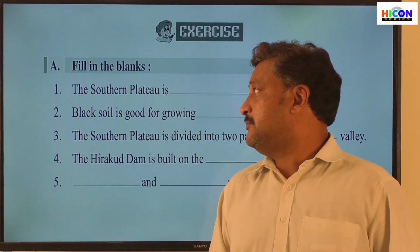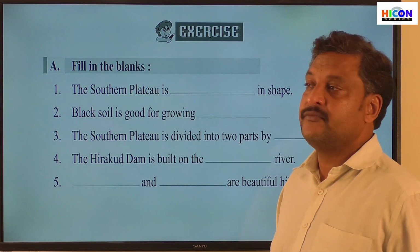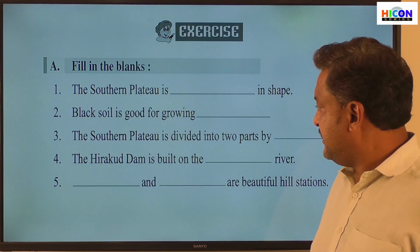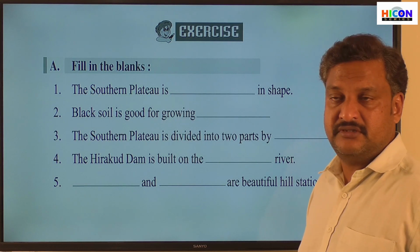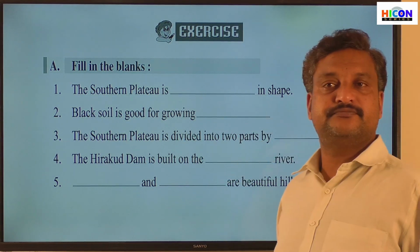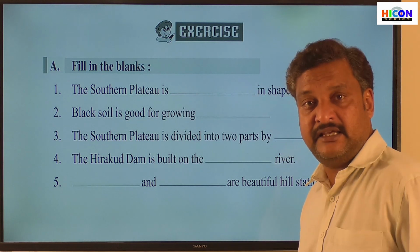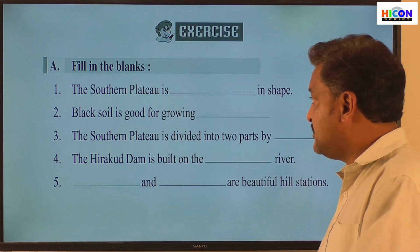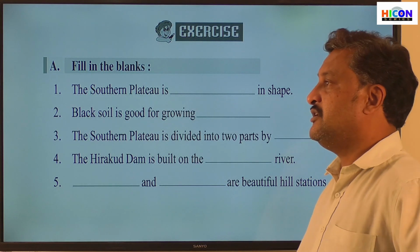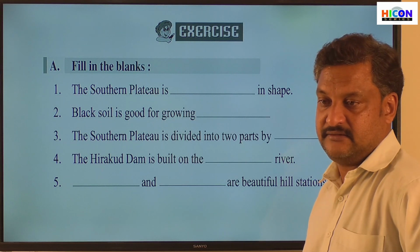Okay, children, so now I have completed the lesson part regarding the Southern Plateau. It's time for us to do something with the activities of it, right? So the activity starts with the fill in the blanks question. There are 5 sentences given there, and every sentence has a blank, which we need to complete based on what we have learned in the lesson, right?